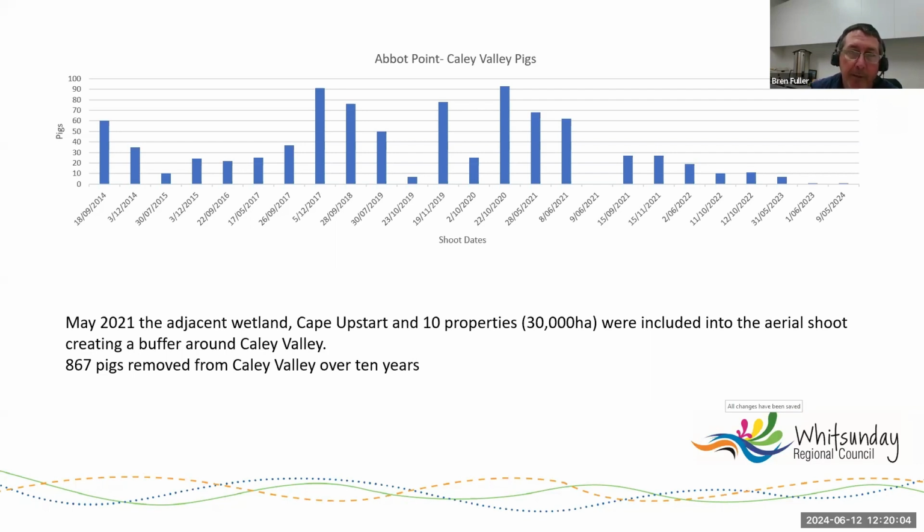The other thing with 2021 was, with that extra funding, we could put a bit more effort in as well. So we gave them a good knockdown, started controlling pigs in that buffer, and we're now to the point where the last couple of shoots, we've shot 1 and 2 on the wetland itself, and we're down to hardly any visible damage.